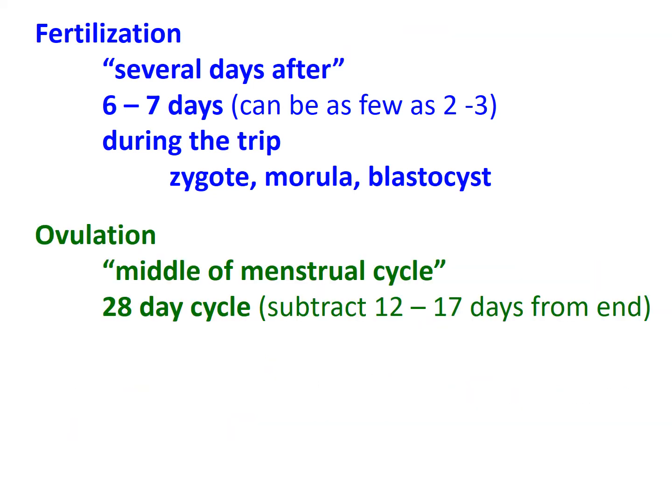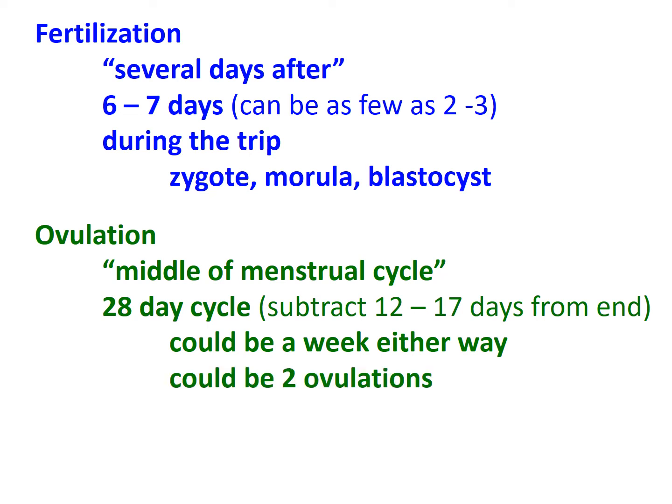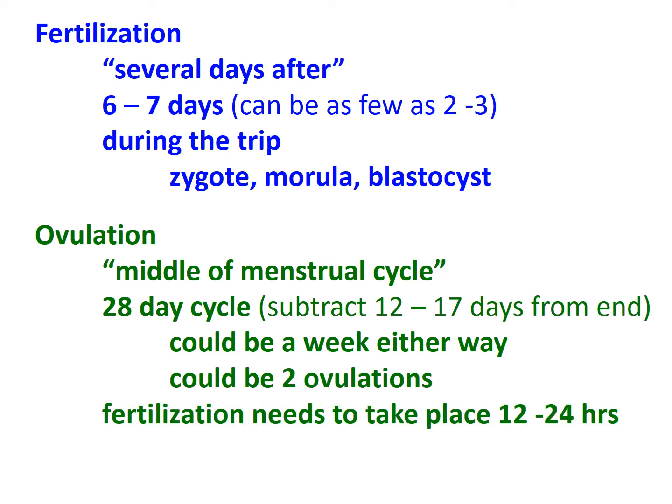Ovulation is in the middle of the menstrual cycle, 28-day cycle, subtract 12 to 17 days from the end. It could be a week either way. Women, some are very regular and some are not. It could be 2 ovulations and have multiple eggs. Fertilization needs to take place within 12 to 24 hours of the egg being released. 40% will implant on the 9th day.